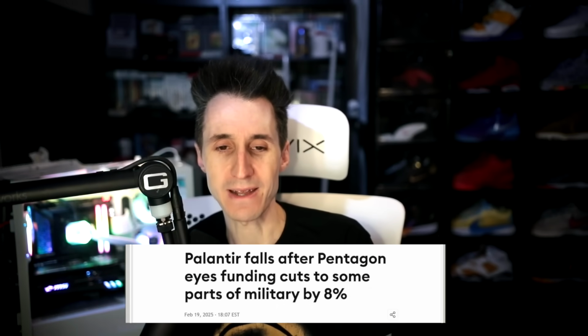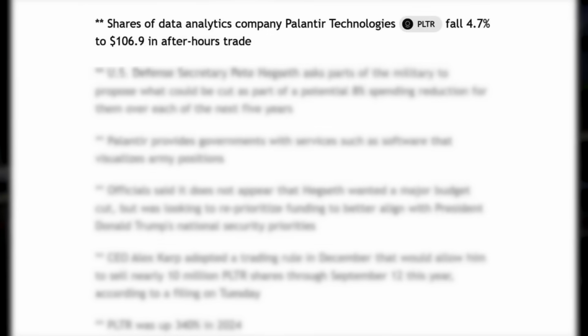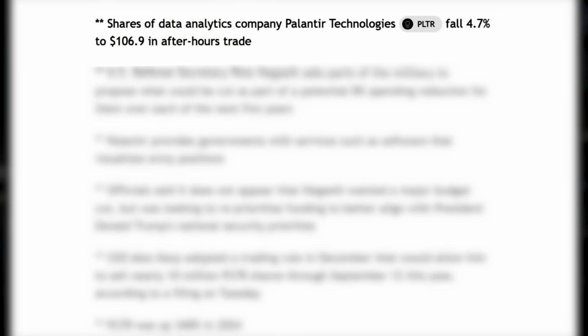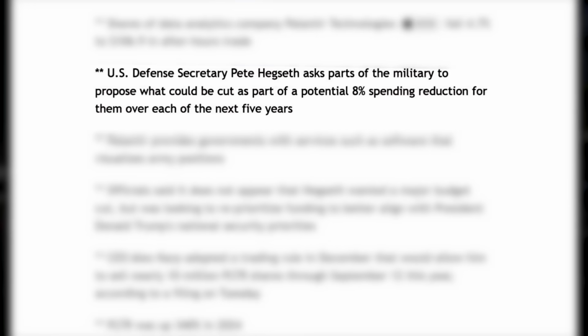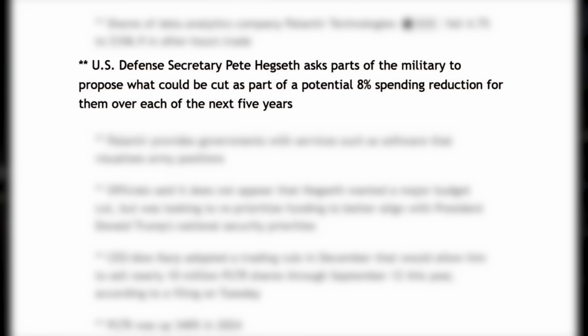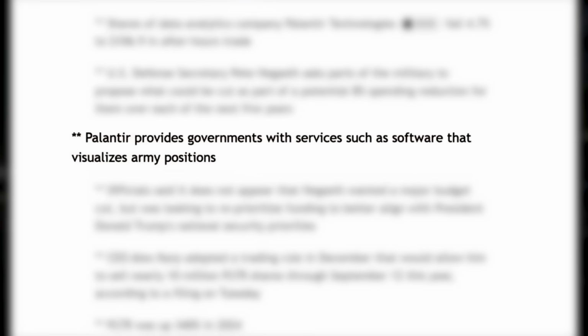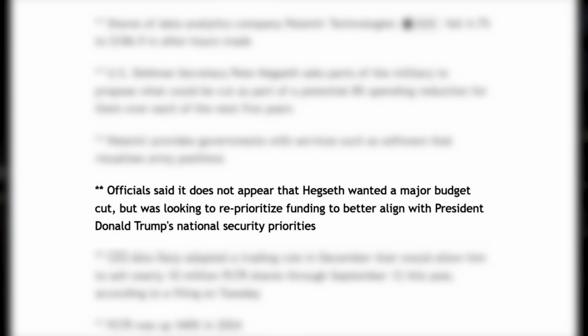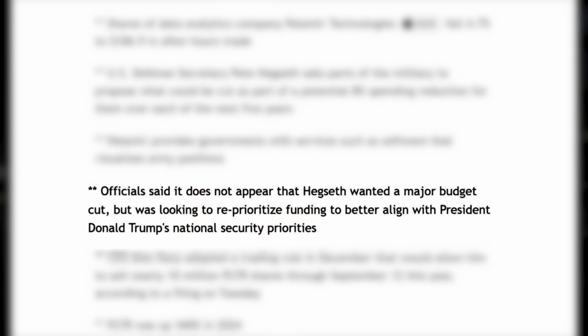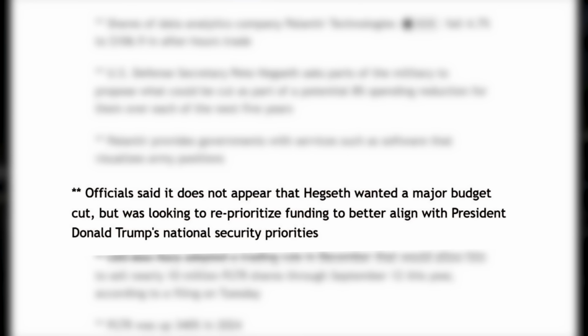Palantir falls after Pentagon eyes funding cuts to some parts of the military by 8%. Shares of data analytics company Palantir fell 4.7% to $106.90 in after-hours trade. U.S. Defense Secretary Pete Hegseth asks parts of the military to propose what could be cut as part of a potential 8% spending reduction for them over each of the next 5 years. Palantir provides governments with services such as software that visualizes Army positions. Officials say it does not appear that Hegseth wanted a major budget cut, but was looking to reprioritize funding to better align with President Donald Trump's national security priorities.